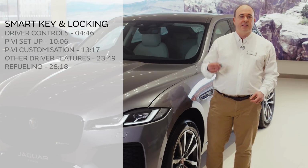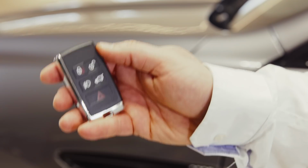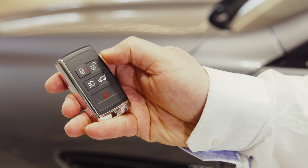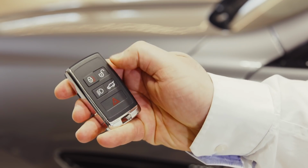Okay, let's start then with the smart key. Lock and unlock seem pretty obvious, with a reassuring click responding to each one. Pressing the lock button just once will lock the car. Pressing twice will double lock.